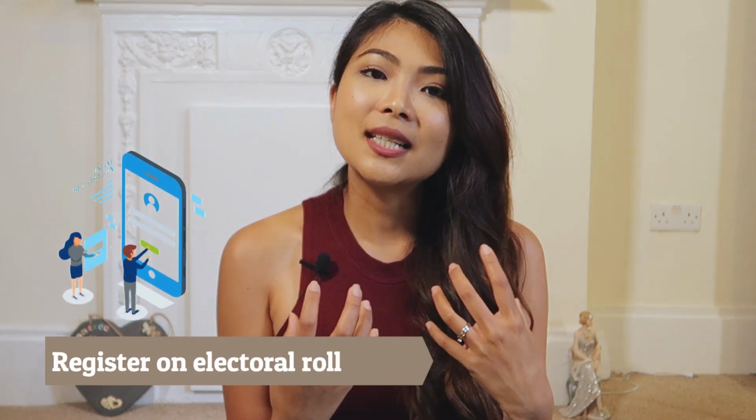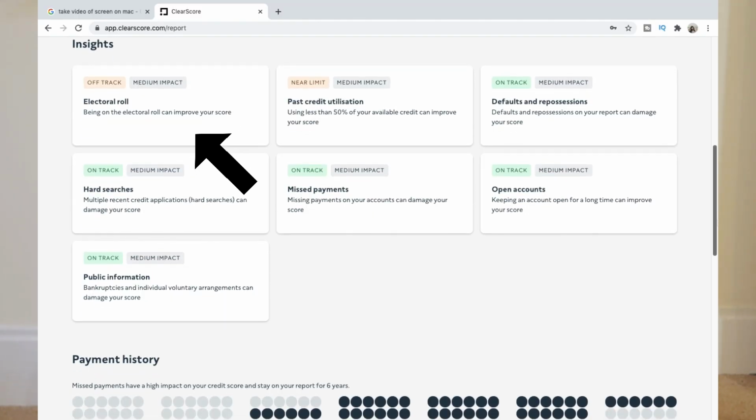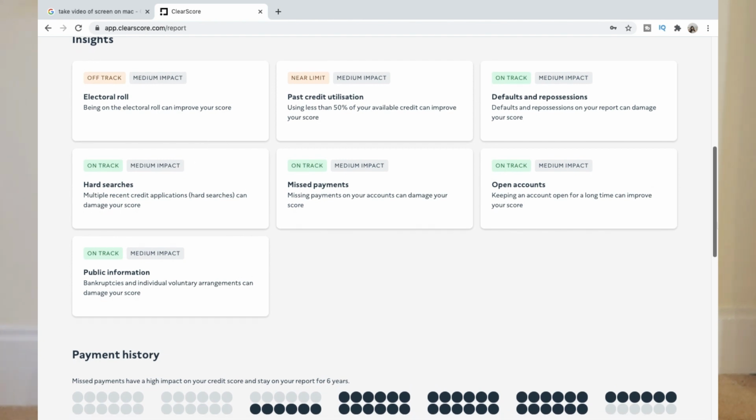Another thing that people said to me was to register on the Electoral Roll. This one I didn't implement myself because I can't vote, so I couldn't register. But if you're from the EU, living in the UK, for now you can vote. So register yourself on the Electoral Roll so that they have a track record of where you live, and that actually looks good for the credit score agencies. As you can see, it says on the ClearScore website that one of the things negatively impacting my score is that I'm not registered on the Electoral Roll, but I just couldn't. What can I do? But hey ho, that's just one of the downfalls. There are loads of other things that you can do.